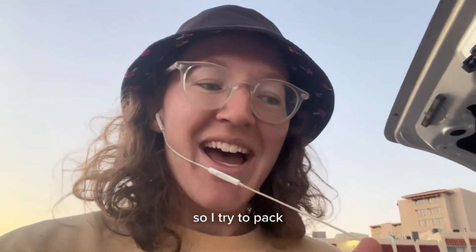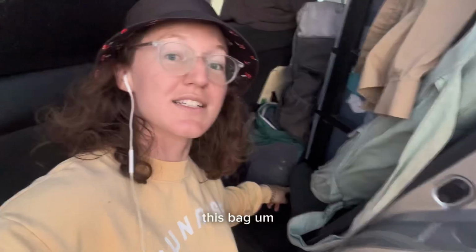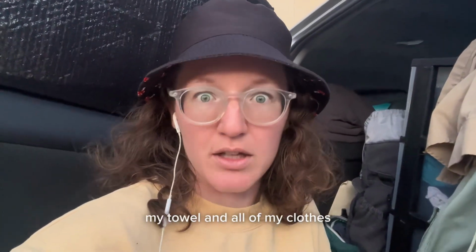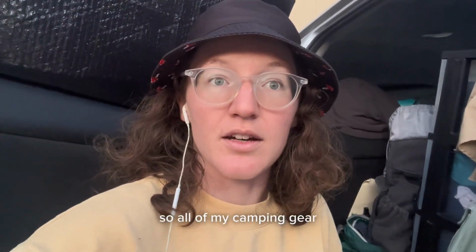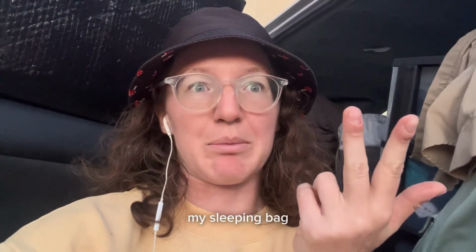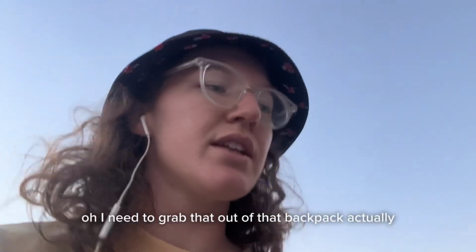So I try to pack it all into that bag, and then my Planet Fitness bag, this bag, has all of my toiletries, my towel, and all of my clothes for the week. All of my camping gear, like my tent, my sleeping pad, my sleeping bag, and my blankets and pillow all go in. Where do they go? Where's that? Oh, I need to grab that out of that backpack, actually.